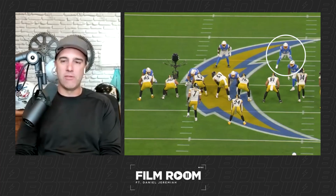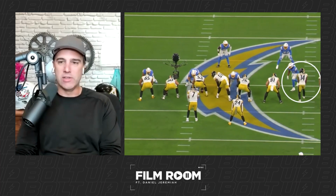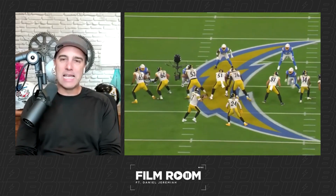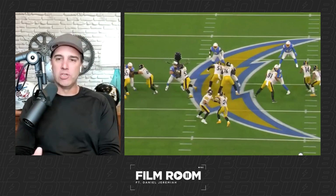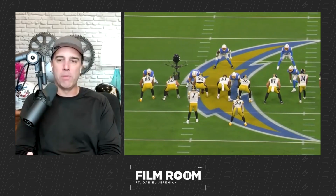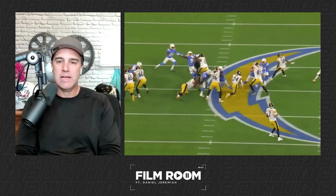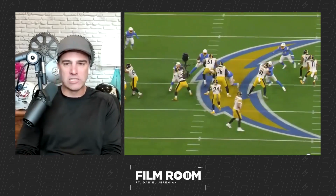Kyzir White, you see him here off to the right side. I want you to keep an eye on number 14. See that slot receiver there is going to try and work up and crack him, try and seal him. He's able to show off that peripheral vision. Look where his eyes are. They're in the backfield, but he feels this. He gets right underneath him, gets away from him. That's gone. Now it's just about being able to chest up the runner.